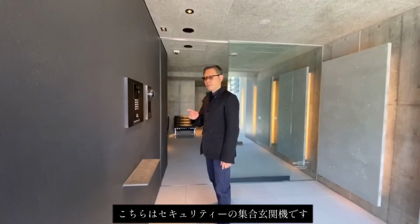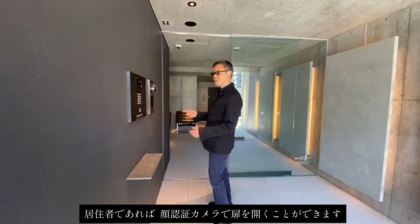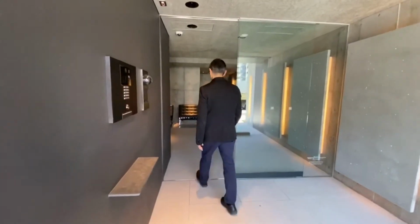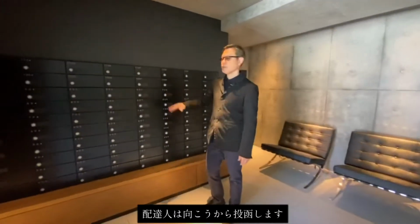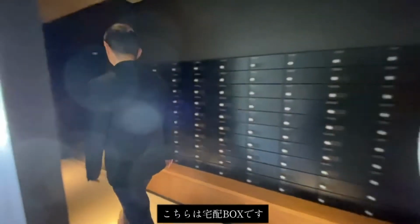So this is a security gate, and you can press the number of the room to call, or actually if you're a resident, you can use this camera which recognizes your face. And once you enter, this is the post box that I mentioned earlier on. You can access it from the other side for the delivery. And also, this is a parcel box as well.